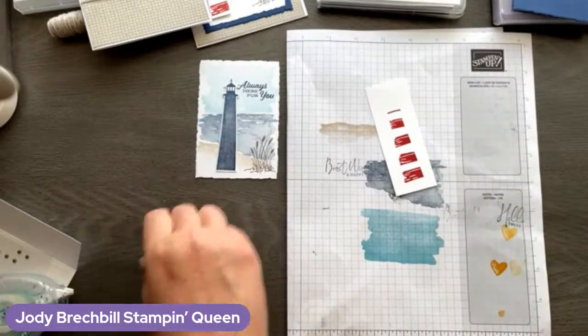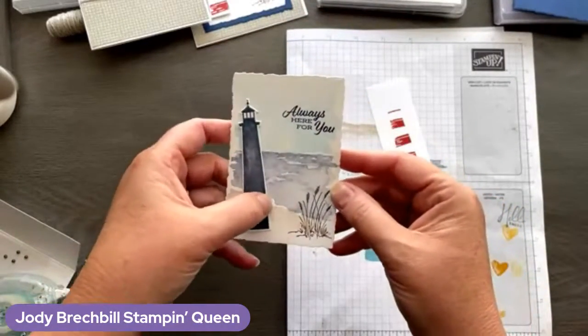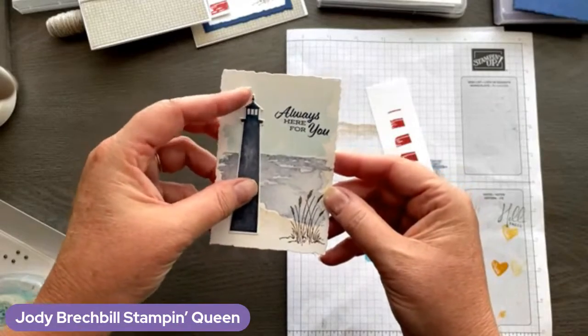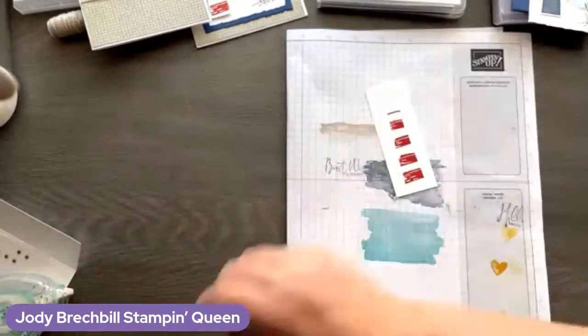All right, now we got to die cut that out. So let's get the baby out again. Also, you'll see over here I did a navy one. So you could totally do that, right? You could just do that one right there by itself, and that would be pretty. But I did that ahead of time.